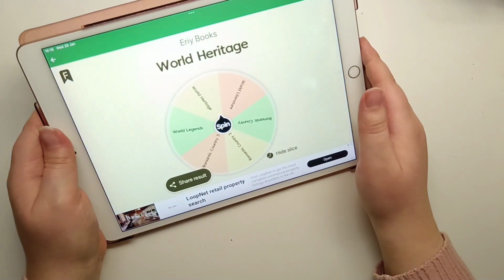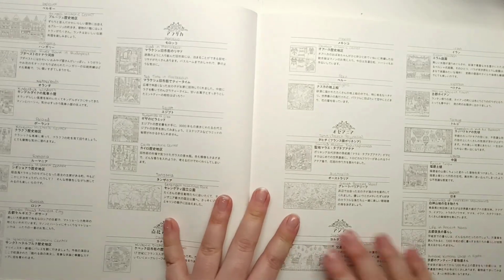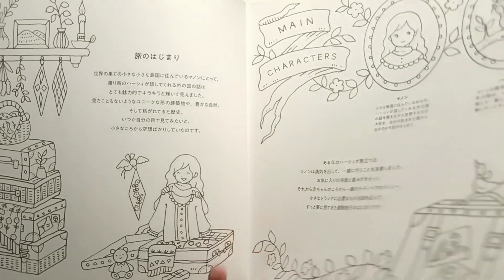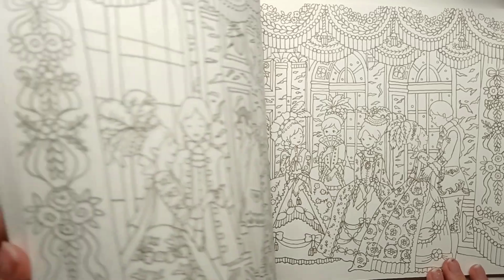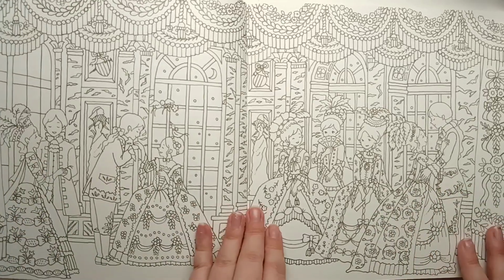And it is a World Heritage. So let's grab that book and see what catches my eye. So here is World Heritage by Eriy, and this book travels through different countries. I have translated them all at the front of the book here, and we go on a journey with Manon. This actually is a full book colour along with Jamie from Jamie's Colouring Love, where you start off in order. Most people are on this page or finishing this page.